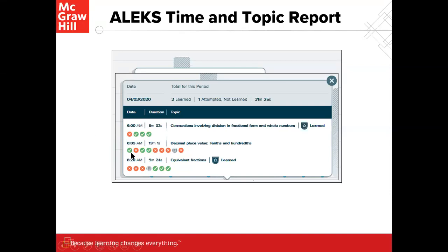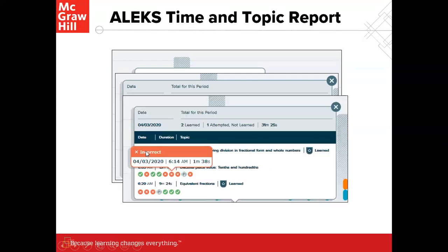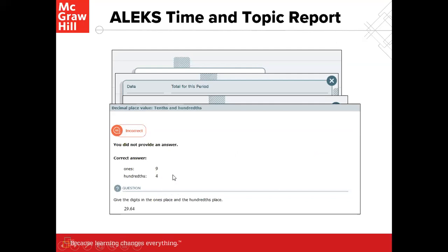I can also, if I click on any of these checks or X's, see exactly what time they were in the question. I can even click one more time and see exactly what they did, what the question looked like, what the correct answer should have been, and what answer they provided. So the detail that I'm able to get from this time and topic report is really imperative and will really help me move my students forward.